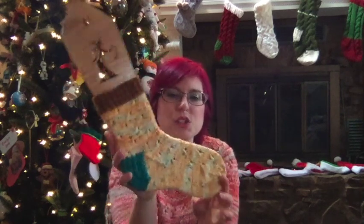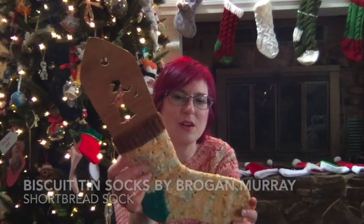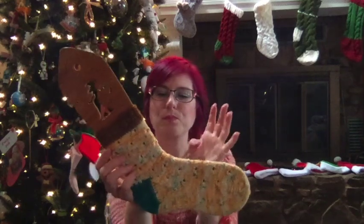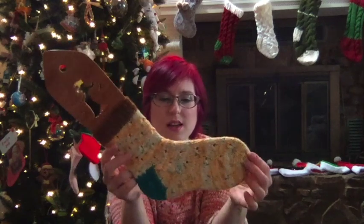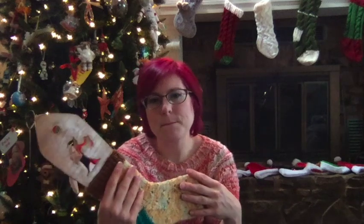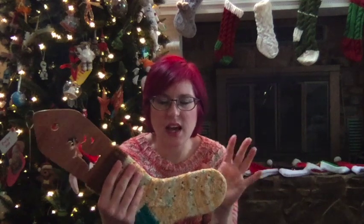I did the shortbread sock. This is a collection of three socks, and I have it on my Knitting Left Sock Witch sock blockers. I think that they are so cute. Anyway, the shortbread sock, I did the small size, and that is the other thing. So many sock patterns, even the adult small, is too big for my foot. And I don't feel like my foot is that small. I wear a U.S. women's 6 to 6.5, depending on the shoe.